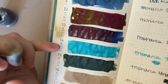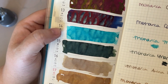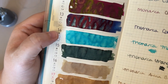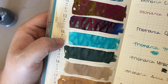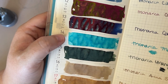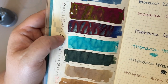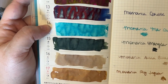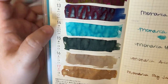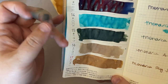This is just a pretty classic color. Again, it looks like it would have really nice shading. I don't know that it's one that I need in my collection because I have a Robert Oster ink that's sort of in the same color, and then I also have Sailor Texas at the moment, or not Texas, Alaska. So that is one that I think I wouldn't need. I mean, I don't need a bottle of any of them, but it's one that I don't feel like I need to add to my collection because I already have inks that look like this.